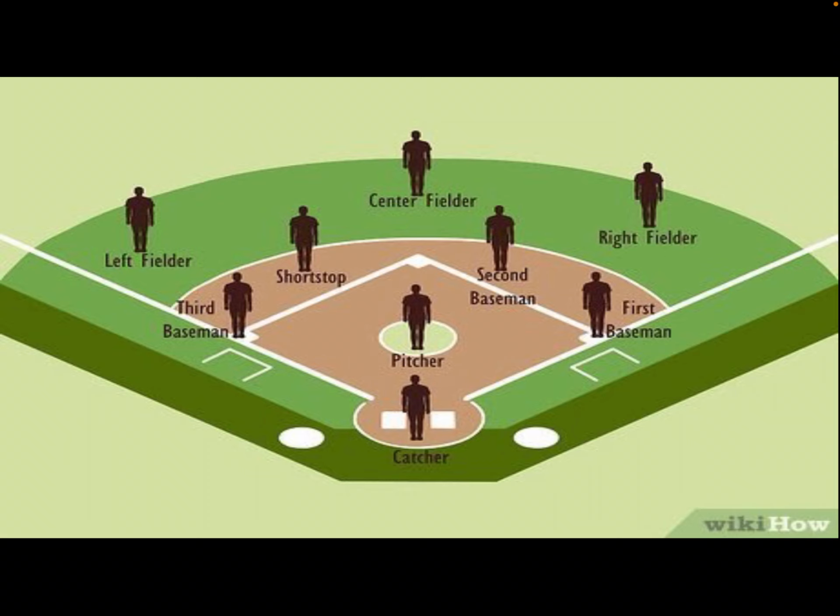In a real baseball game, there are 9 fielding players on the field. The players are spread out to cover the entire field, and each player has a specific job on the field.